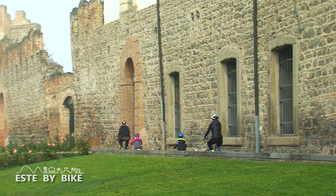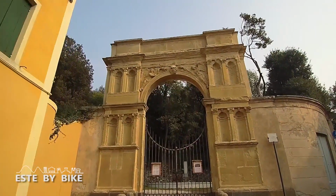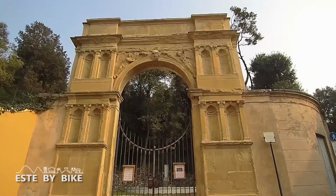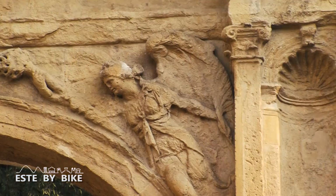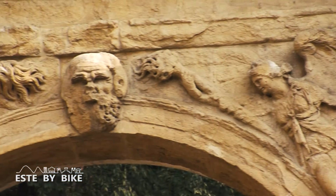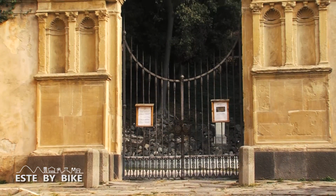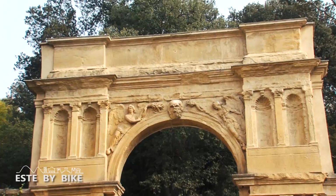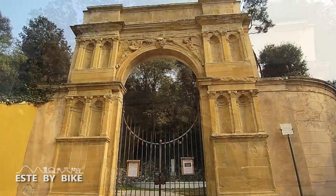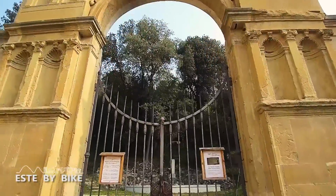By skirting the crenellated walls, on the right stands a spectacular stone portal of Nanto. It is the Arch of the Falconetto, the most important Renaissance monument of Este, which was built in 1522 by Giovanni Maria Falconetto for one of the entrances of the once Cornaro Villa.